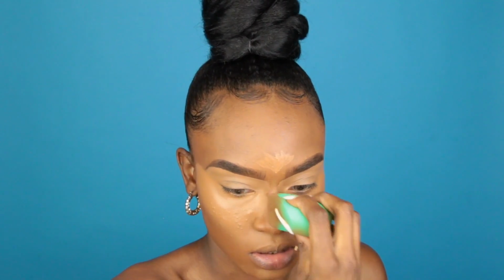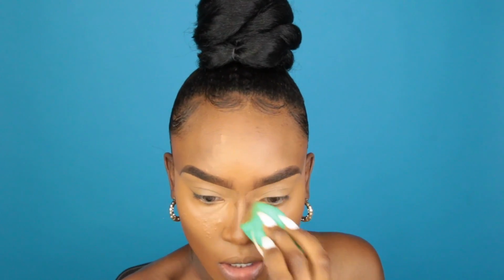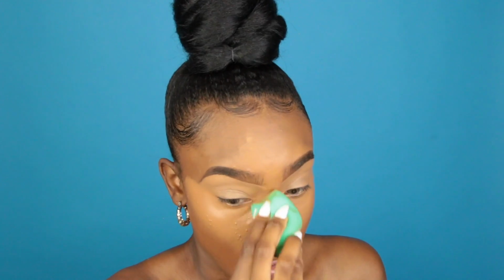So I'm just gonna pat that concealer out. And like I said, I like this little angle because it makes it really easy to get into the tight spaces like this. Like that. And while you're blending, make sure you blend out your eyebrow concealer while you're at it.